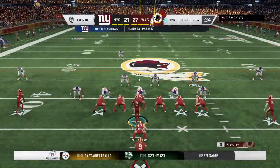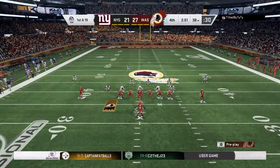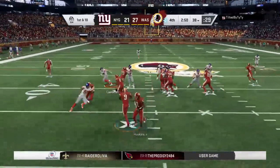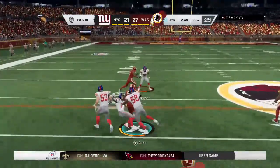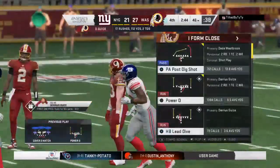The Washington offense at the line and ready to roll. On 1st down, this is Guice. Come on, workhorse. And they'll get him down after a pickup of 8, 2nd and 2.